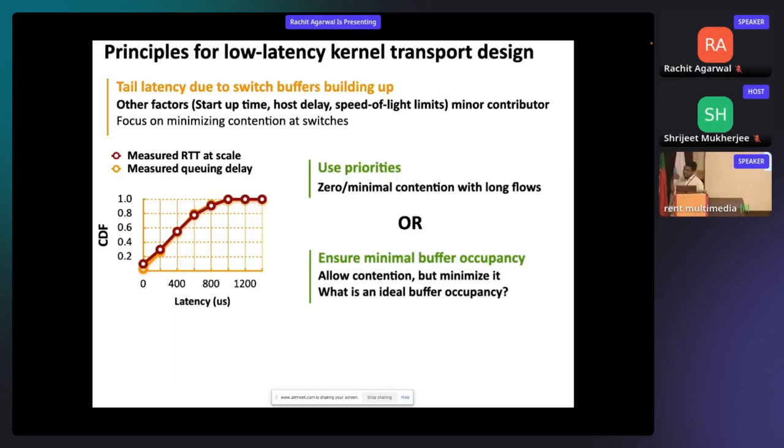And other than that, use priorities, right? If you really want to get the lowest possible latency, keep one BDP worth of packets in the switch buffers, use priorities, and you're fine. You will have good latency and good network utilization. Okay? Very good. So now we know what the ideal buffer occupancy is.